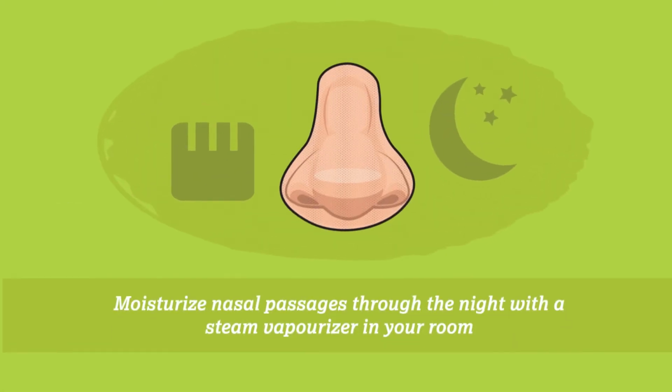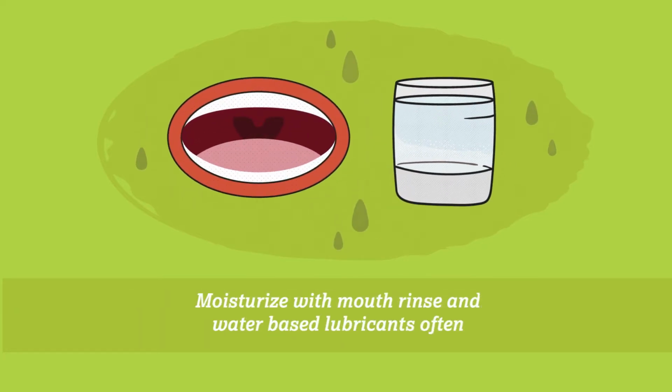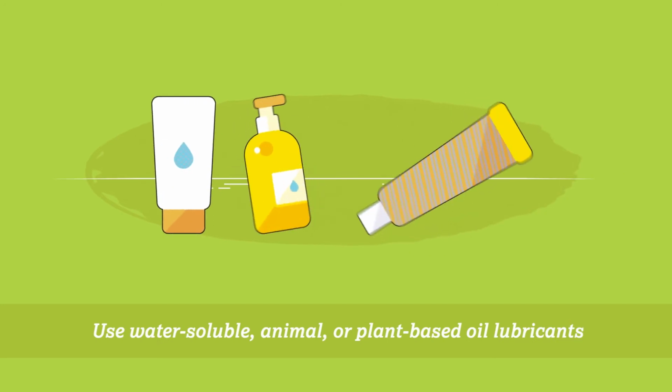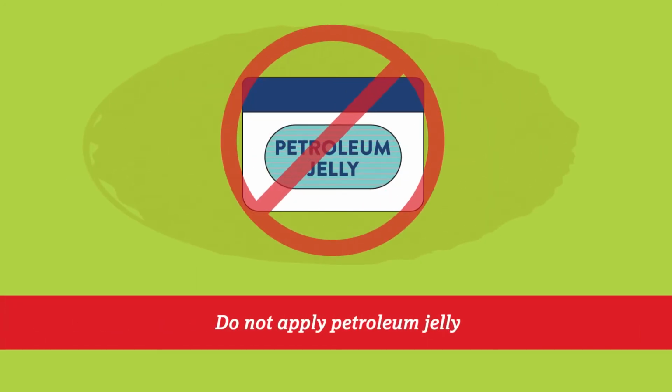Moisturize nasal passages through the night with a steam vaporizer in your room. Moisturize with mouth rinse and water-based lubricants often. Avoid petroleum jelly and glycerin products. To care for your lips, use water-soluble animal or plant-based oil lubricants. Do not apply petroleum jelly.